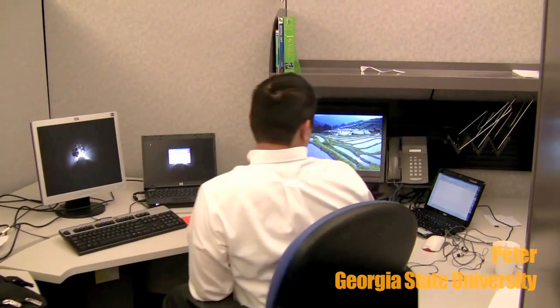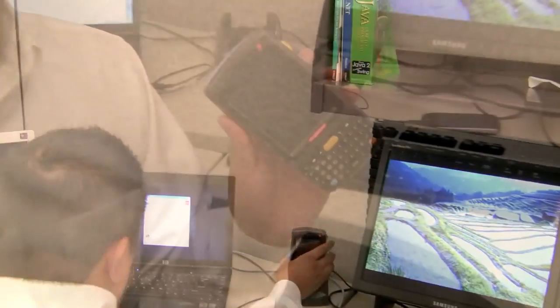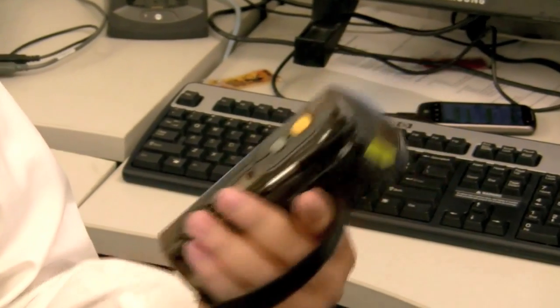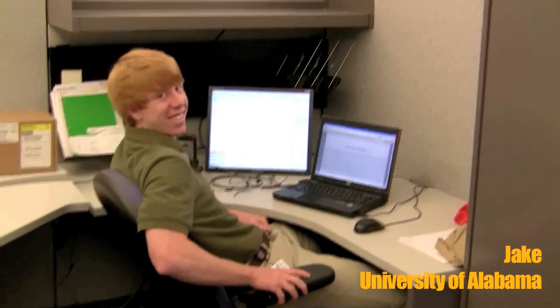What are you working on, Peter? Oh, right now I'm actually working on a process flow for the THD web launcher. What's the THD web launcher? It allows anybody to just write up a web app and pass it through this device. So you guys have been working on this project together? For the most part, yeah.